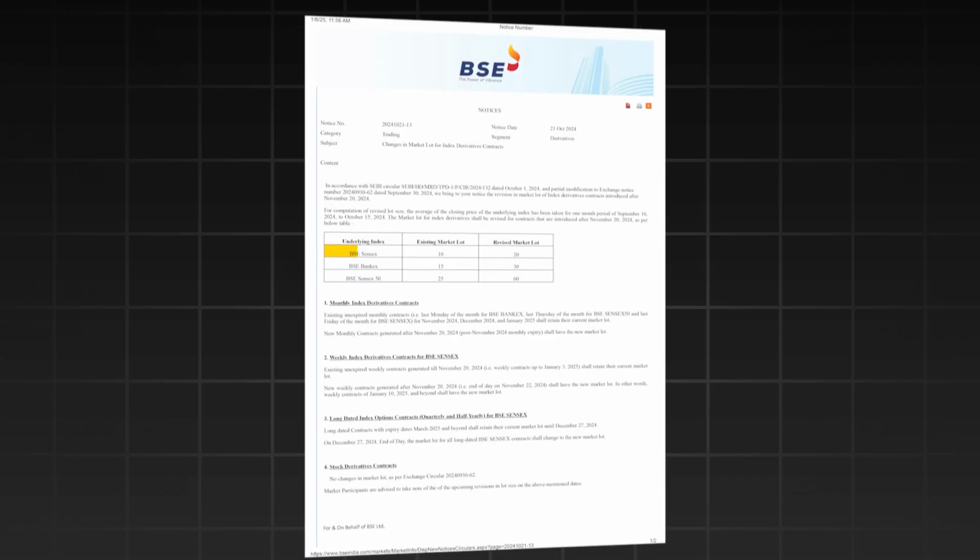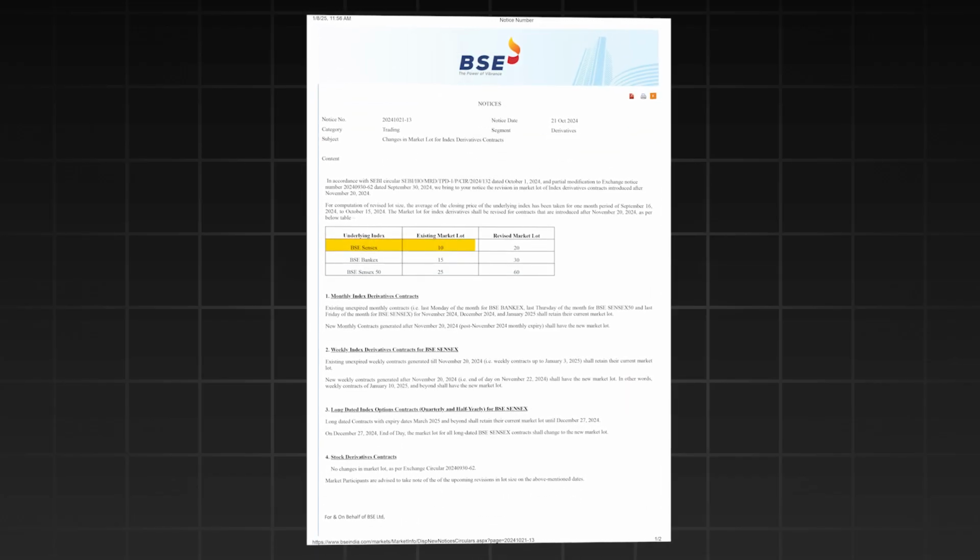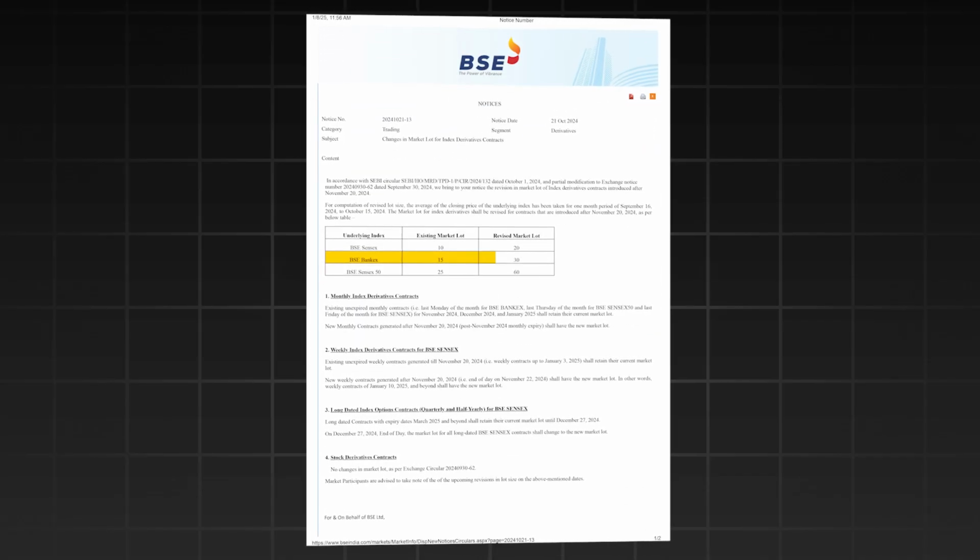The next one is Sensex. The current lot size is 10 and now it has been increased to 20. So if you are trading in Sensex futures or options, then your positions have been doubled. The last one is BankEx. BankEx current quantity is 15 and now it has been changed to 30.